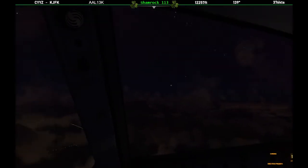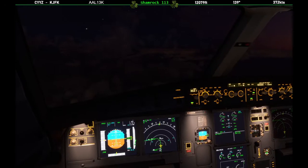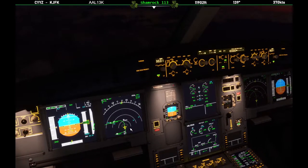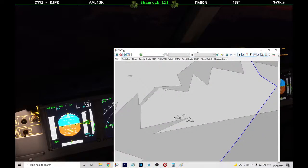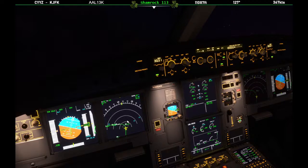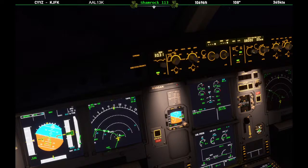I wish that ATC service would shut up. Traffic below at 2000, he's departing. Okay, no factor. Okay, let's continue descent. Whoops. Continue descent to 8000.